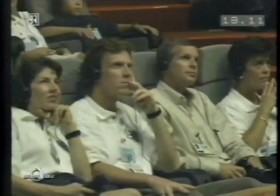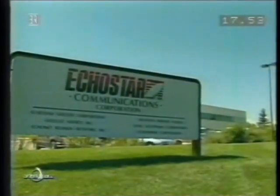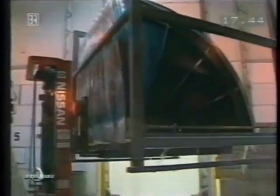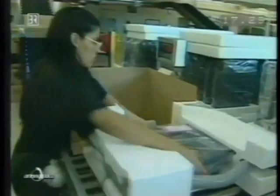Let's now review Echostar Corporation. In the beginning, there was a vision. A dish in every home. The year was 1980, when Echosphere Corporation was founded. Under the brand name Echostar, we quickly established ourselves as a leader in the satellite industry. To date, Echostar has delivered over 2 million C-band systems worldwide. Echostar has earned and maintains the reputation as a company dedicated to providing customers with the finest equipment, systems, and service available. We have long been industry leaders who have achieved many milestones.